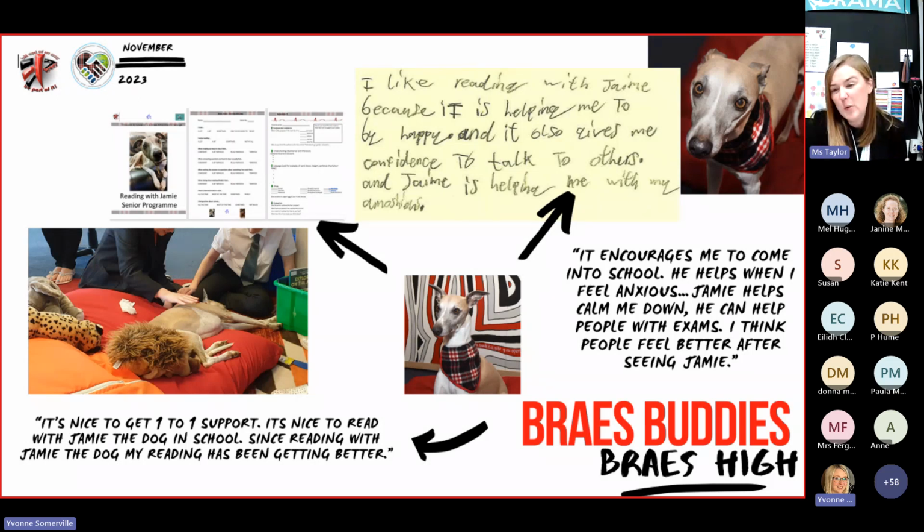We also made sure that we'd spoken to our cleaning team about, you know, would it be possible to make sure we get this space hoovered really thoroughly after Jamie's been in, just in case there's any young people who have allergies. But what we tend to find is any of our young people who have allergies are popping an antihistamine because they want some time with Jamie. So I would add again, we are so lucky to have Jeanette and Jamie.